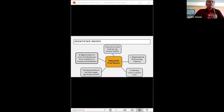So that being said, those were some of the infrastructure pieces that were identified. Now, in addition to that, we talked a little bit about some of the identified needs within the Yellowknife food system. And we can look at it within five different categories.